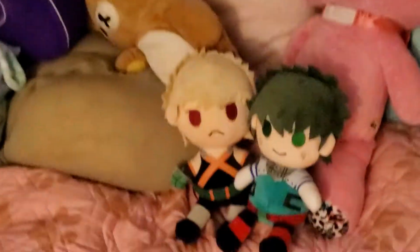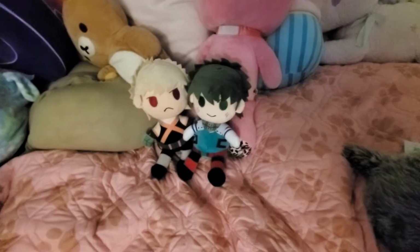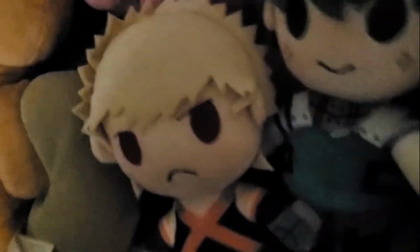Oh my god, look at them. Amazing. Incredible. So it's really interesting because I still am not entirely sure if the Deku one is official or not, but I feel like the Bakugo one is absolutely not official because there are all of these strings everywhere. Everything is just hanging out. Look at that. I don't know if these are supposed to be attached or not, but they are not. They are just hanging on by a prayer.